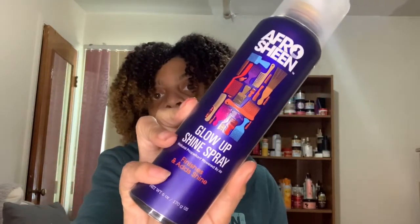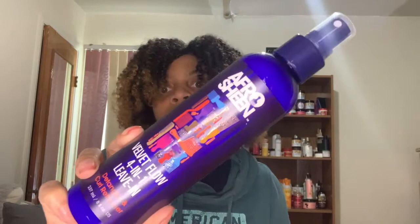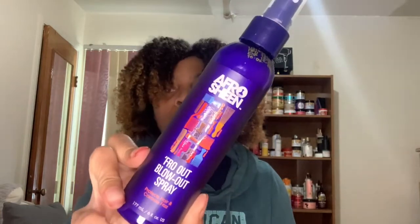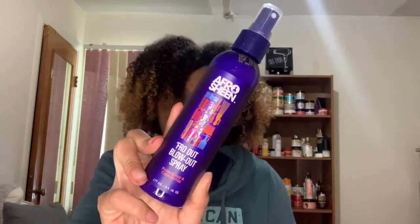So we have the Glow Up Shine Spray. Finishes and adds shine. Seems like something for straightening. We have the Velvet Flow 4-in-1 leave-in detangler and curl refresher. I probably could use that. And we have the Throw Out Blowout Spray. Protects hair and controls frizz. If I ever straighten my hair, I probably could use that.